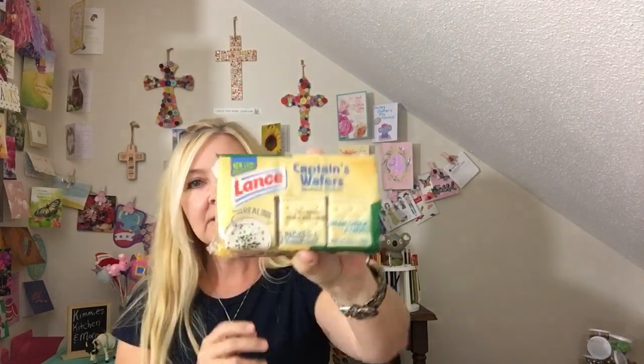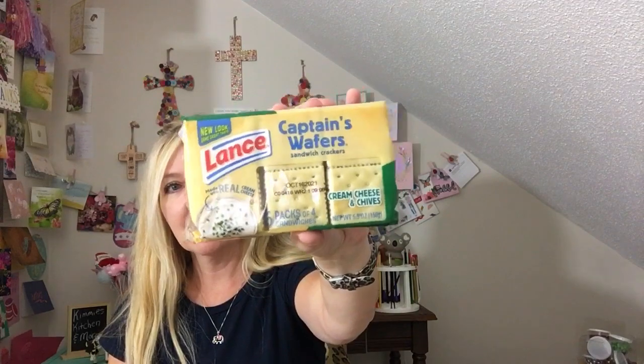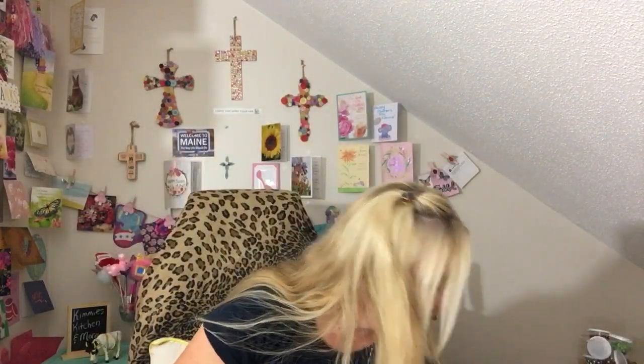And then I got Lance brand Captain Wafers, and this is in the cream cheese and chives, because my husband likes to take these to work, but he also likes to take them out when he's golfing. So I got them for him, and it is a 6-pack of 4, so you get a lot in there for $1. So I got those for him.